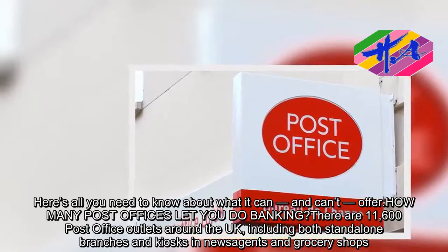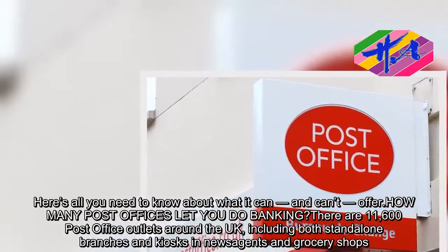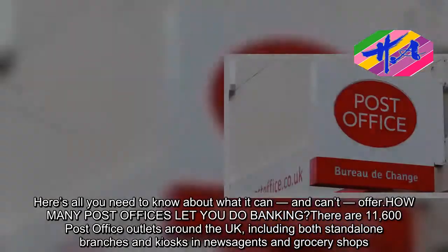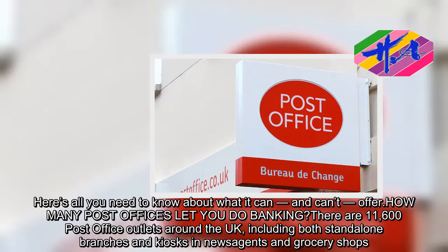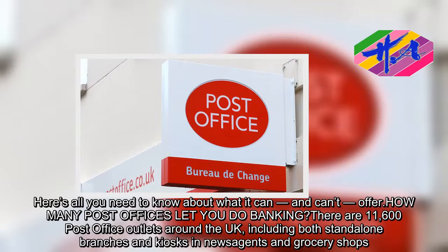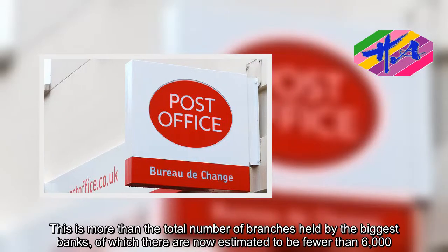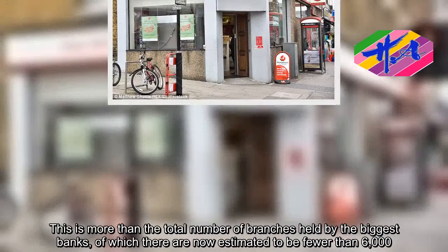There are 11,600 post office outlets around the UK, including both standalone branches and kiosks in newsagents and grocery shops. This is more than the total number of branches held by the biggest banks, of which there are now estimated to be fewer than 6,000.